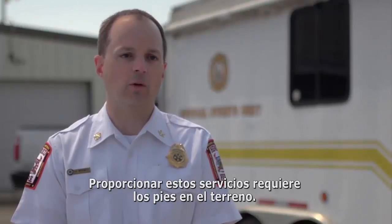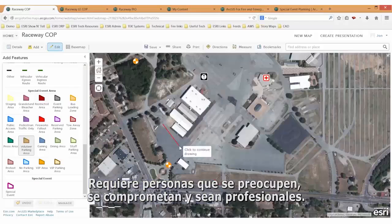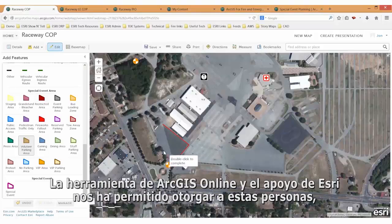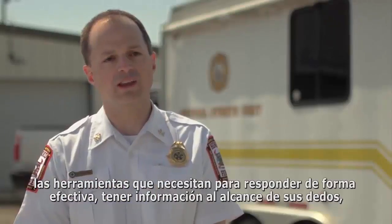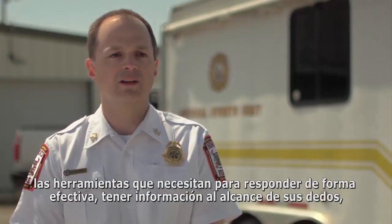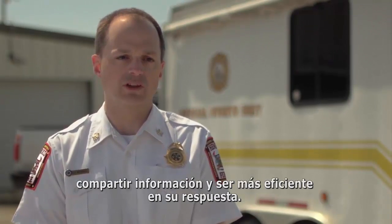Providing these services requires boots on the ground. It requires people that are caring, committed, and professional. The ArcGIS Online tool for us and the support from Esri has allowed us to provide those people with the tools that they need to respond effectively, to have information at their fingertips, to share that information, and to be more efficient in their response.